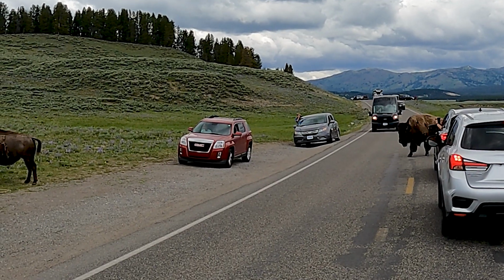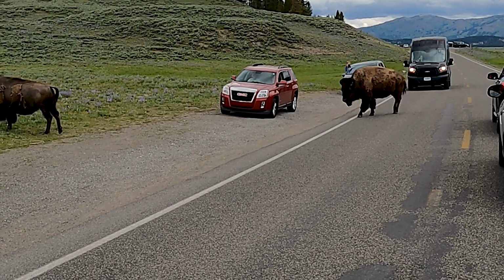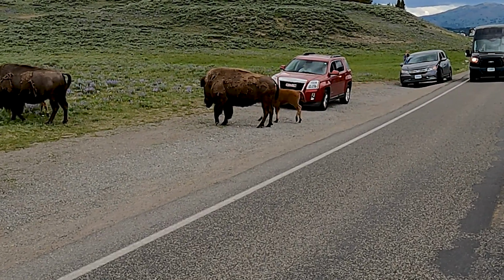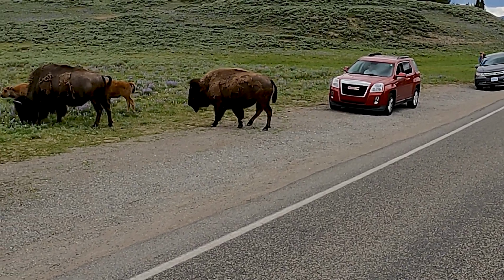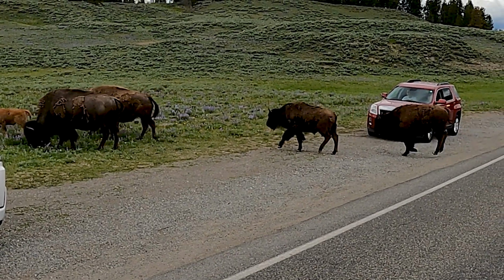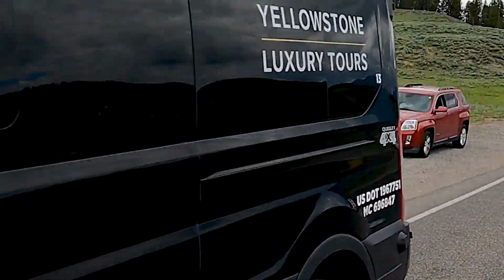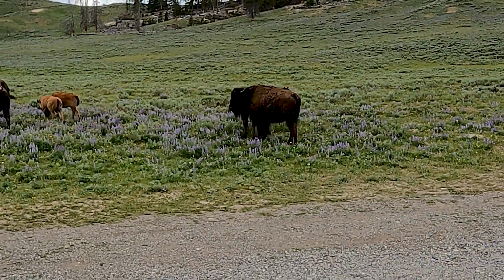All right, why did the buffalo cross the road? Look at this, the mama with the babies right here. Here come the babies. Look at that. Oh boy, what a joy. Isn't that something? Right there. Fantastic. Oh, those are some youngin' buffalo right there. Wow, what a sight. What a sight that is.